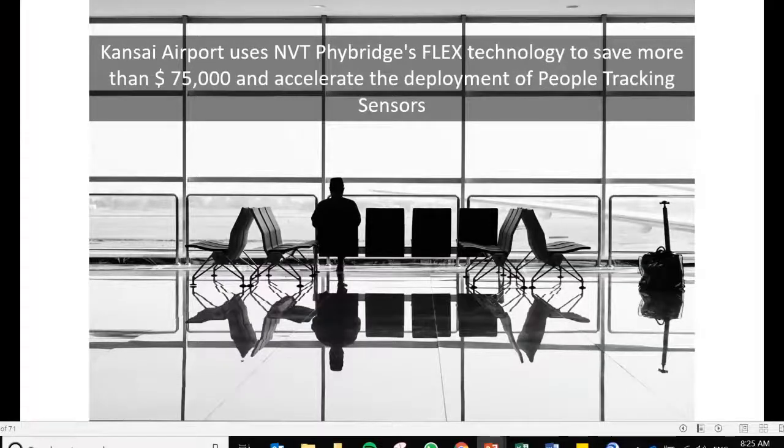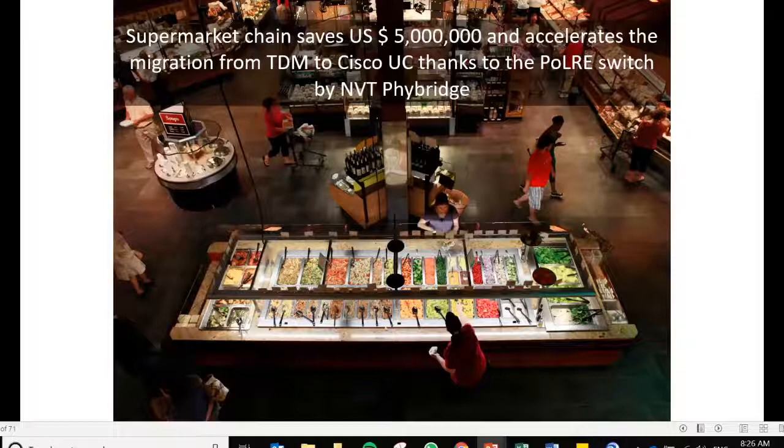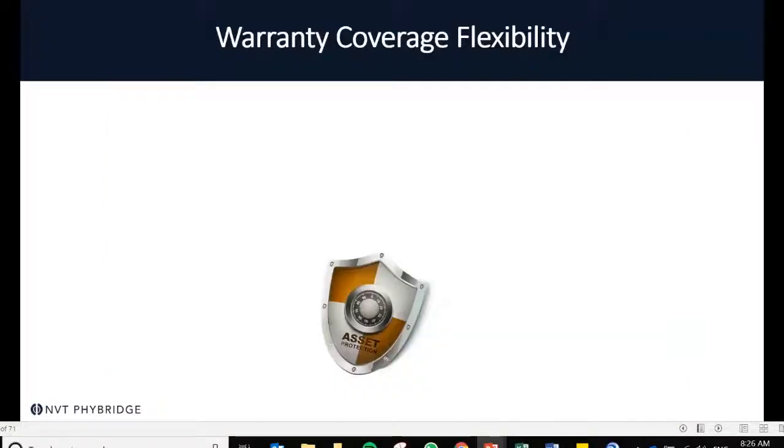Here's an example, so you can see that it's not only cameras or telephones. In Japan at the Kansai airport, using our Flex solution, they were able to extend over 200 sensors that were located distances up to 300 meters. And this is just another one of the TDM to Cisco Unified Communications examples.